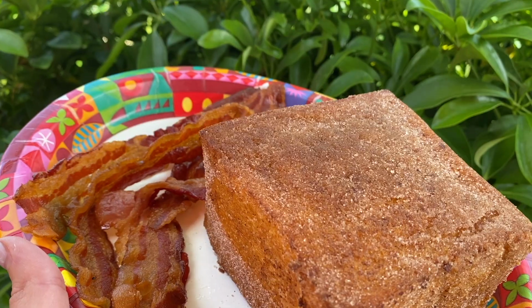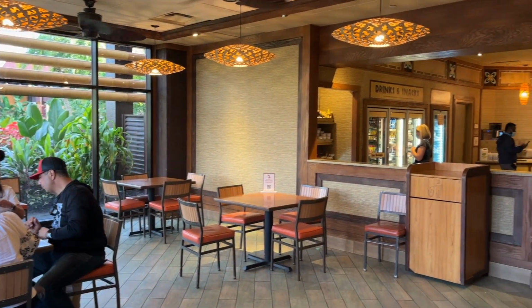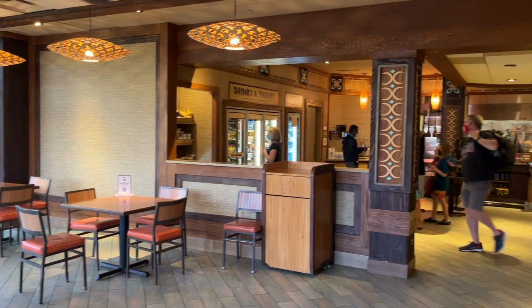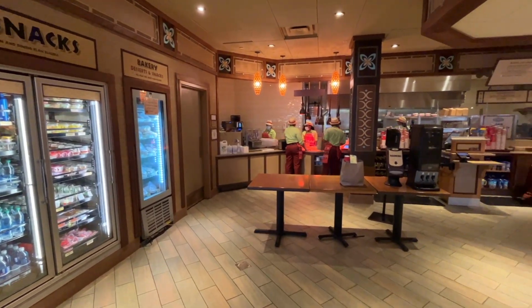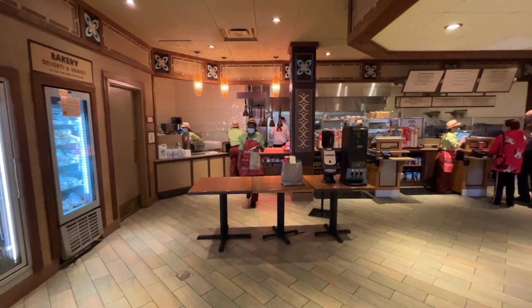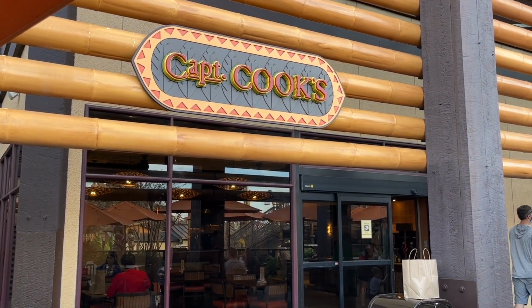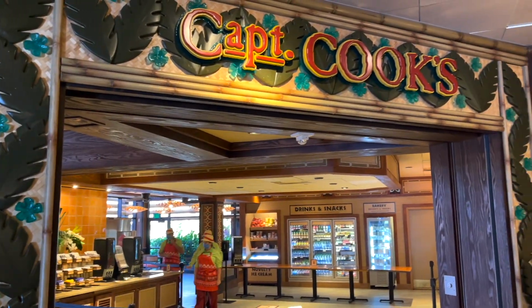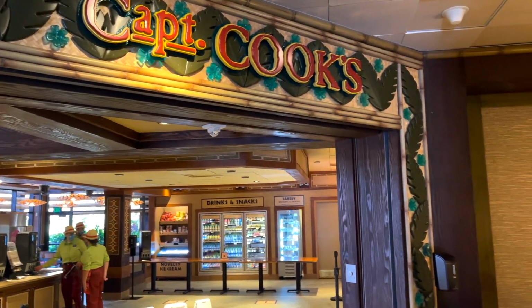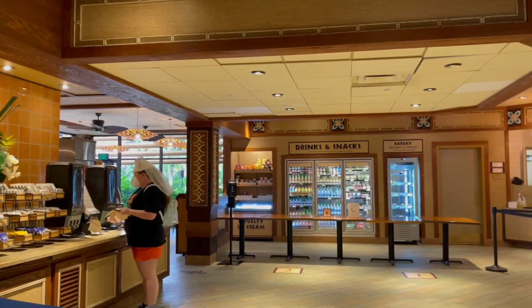Now, back in the good old days, if you remember, Captain Cook's used to have an all-you-can-eat self-serve Dole Whip station, and if that were still the case, I'd just go on ahead and hike this quick service up to a 10 out of 10. If you remember also, that used to be a 24/7 location. It was open 24/7, so you could basically get a Dole Whip any time of day, except for the 1 hour a day that they cleaned the machine, which I am fully aware of when that happened, and I have a picture of it happening. But gone are the days of endless pineapple goodness.